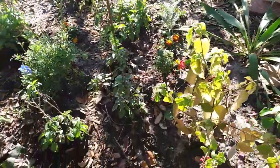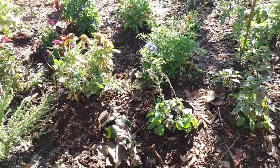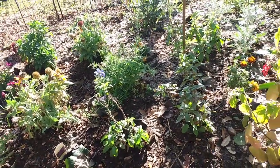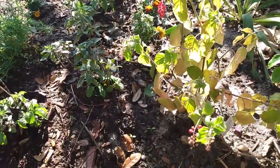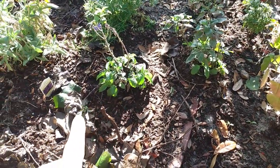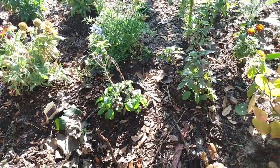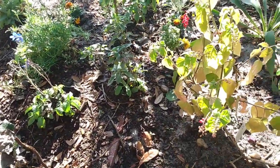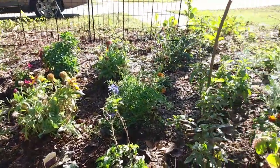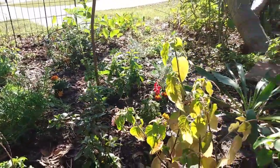And I did sprinkle some of that wildflower mix that I got from Amazon. That was just a variety of pollinators. And they are starting to come up. I don't think you can see it too much here, but it's right in here. And then over here, they're starting to come up. I hope that those are the seeds from the pollinator mix and not weeds. But they are starting to sprout all over the place, so I'm hopeful on that.